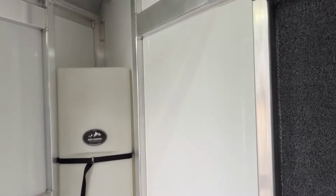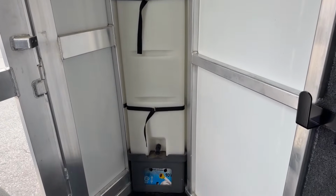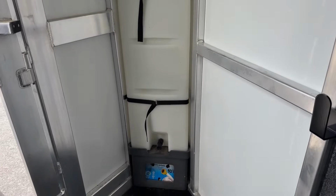In the corner, there's always kind of been some wasted space. Really nice to tuck in a 28-gallon corner water tank in there, strapped in. It is on a little pedestal, which gives you a nice spot to fill a 5-gallon water bucket.